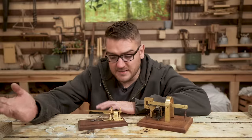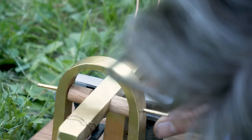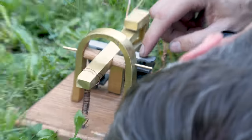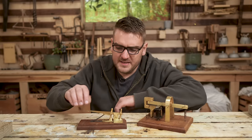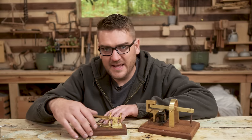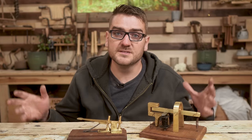But even then, it took a lot of finessing and making sure the battery's working up to full power, and adjustments to the magnet and the spring and everything to get it to actually consistently send a message over the line. But in the end, we did succeed. So while the telegraph is a pretty simple machine and has pretty limited capacity and type of information it can send, it made the world so much smaller.